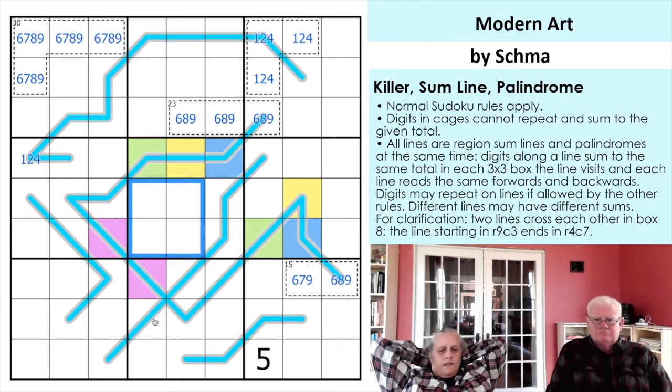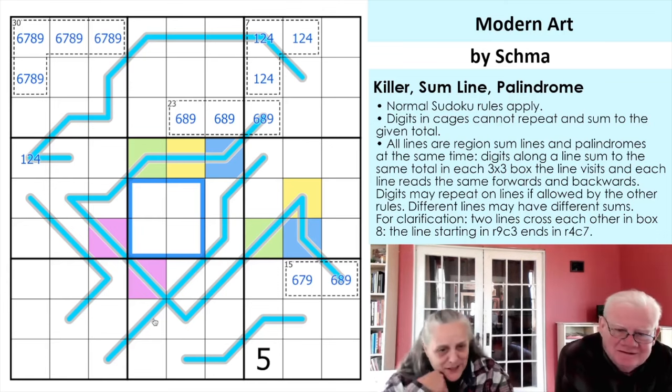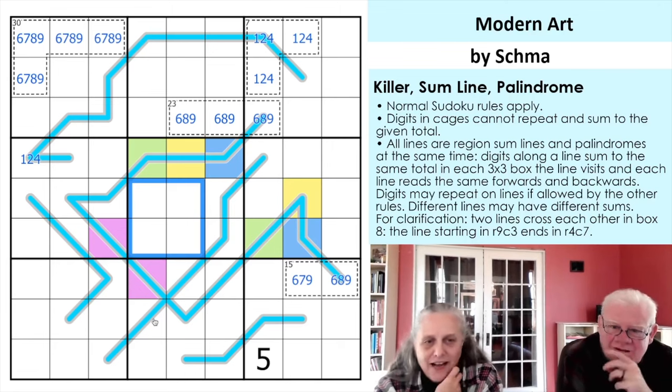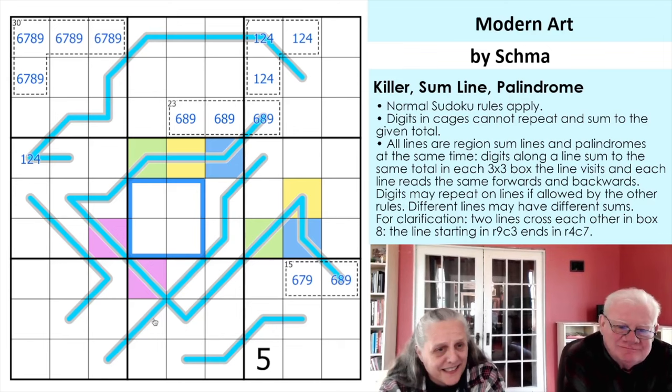All right, missing. What are we missing? More than a few cards. I was so excited about those cages at the start, thinking, "Oh, this is gonna give us a big punch early."